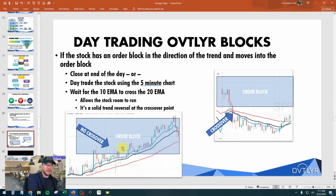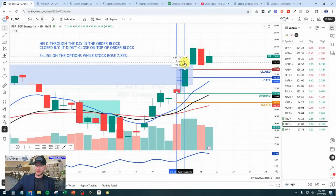I don't do anything. I literally watched it all day long as we're driving down the road to the lake house, and it's doing exactly this. It ran up into the order block, but never once did the 5-minute 10 EMA cross under the 5-minute 20 EMA. This is really important, right? So it ran all day long, no issues whatsoever. And then by the end of the day, it actually crossed back down right around the time I'd be trading anyway, but it did not close on top of the order block. Had it closed on top of this order block up here, I would have kept it. It did not. So I closed it right here.